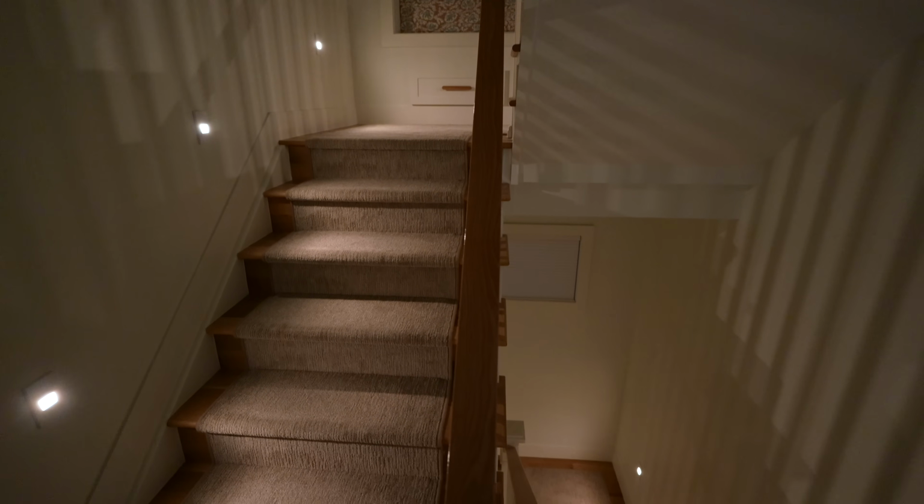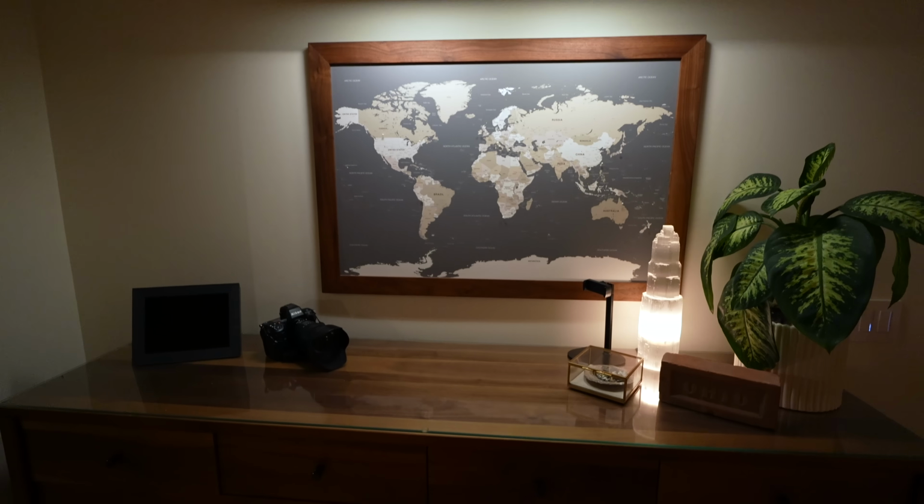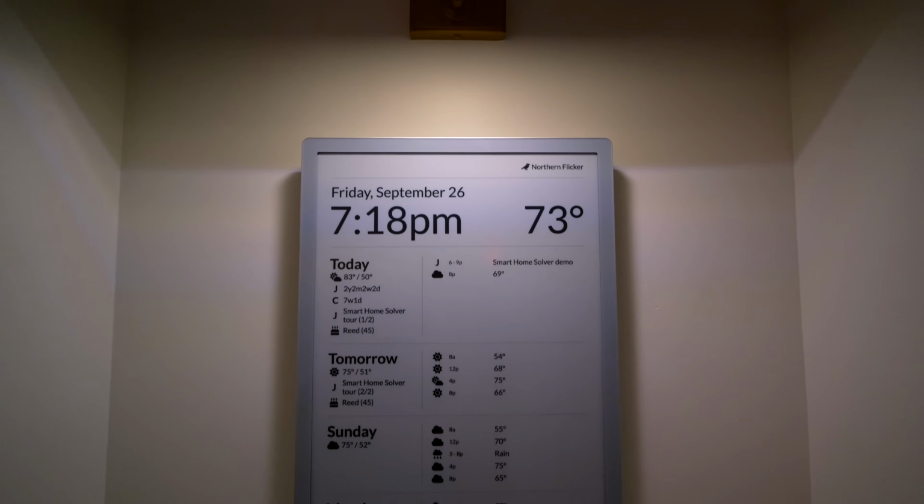Joel also built step lights into his stairwells to see better. These and all the other light colors match perfectly, and he even strategically placed accent lighting to light up pictures and the dashboard, which looks incredible.